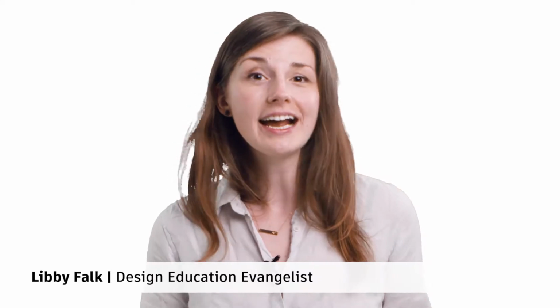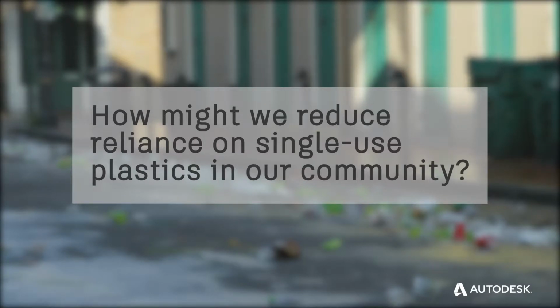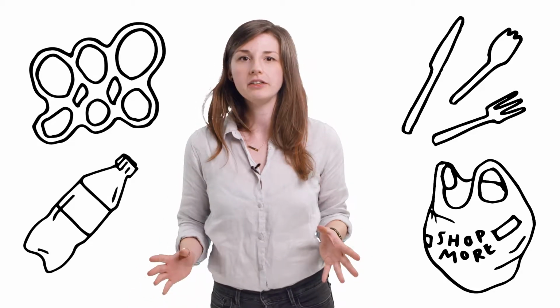At its core, design thinking is a problem-solving tool, and our goal is to help you become really comfortable using it. To help you practice this skill, we've identified a challenge for students to address that we believe can be applicable to pretty much any community in the world. That challenge is, how might we reduce reliance on single-use plastic in our community? Single-use plastics, also called disposable plastics, are plastics that are used just once and immediately thrown away.